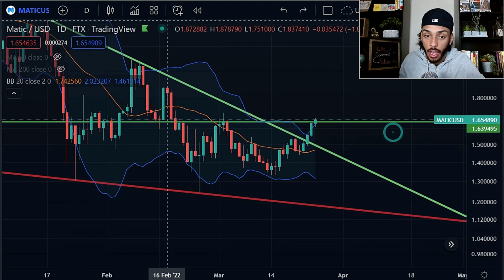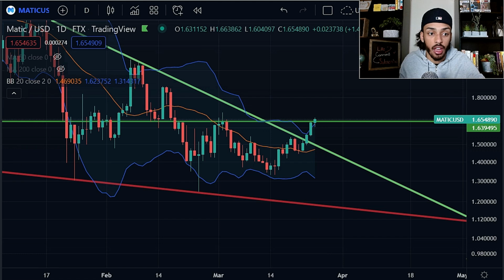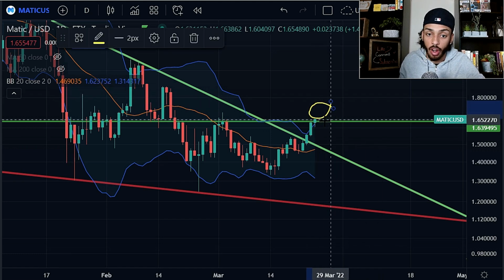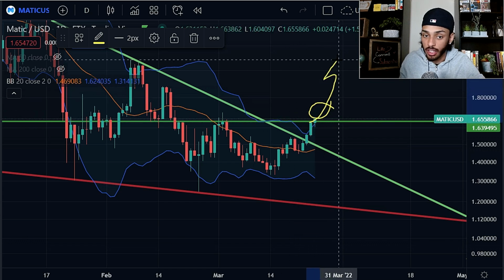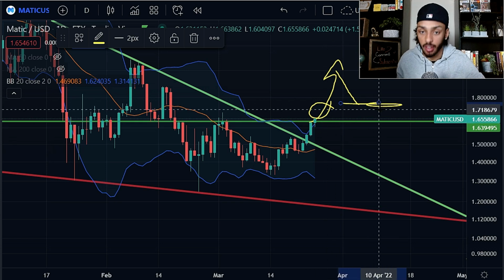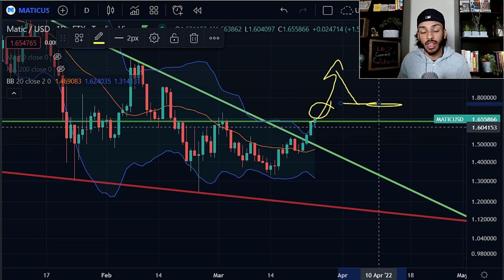And so for that reason, I do want to see that pullback, unless we are able to hold at this level. At that point, if we're able to hold above $1.65, I think there is a continuation that will happen before eventually coming back to set the higher low at an even higher level. Okay, so that's the game plan. That's my goal, and that's how I'm going about it.